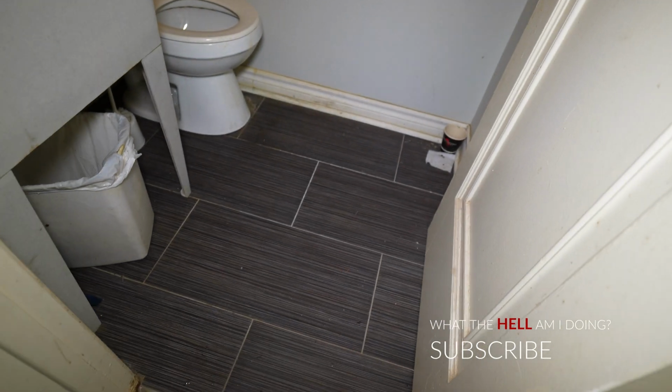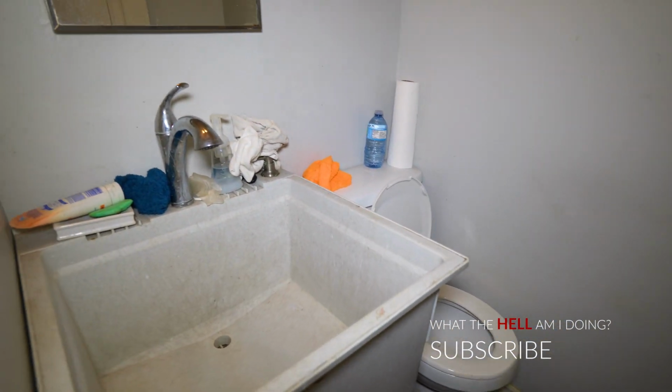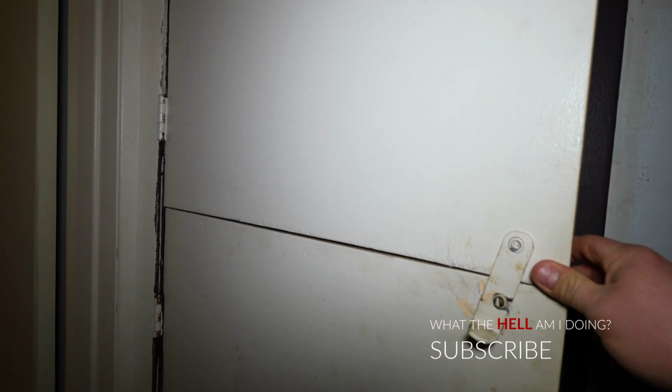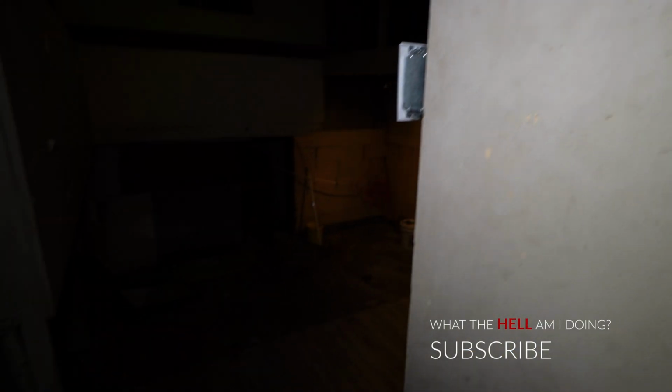So here you have like a bathroom with a laundry room tub as the sink. Very thrown together again. God, this is kind of strange. Oh, look, this is even like a Dutch door. Weird. I'm going to have to wash my hands.